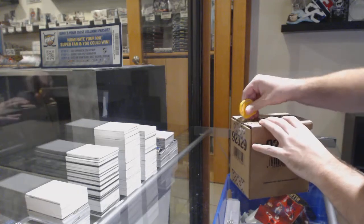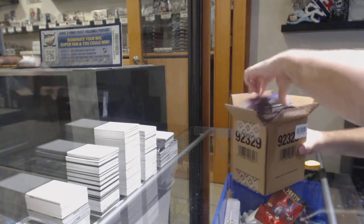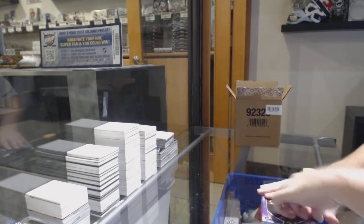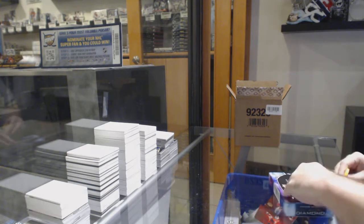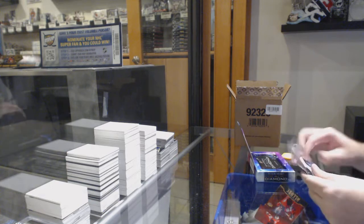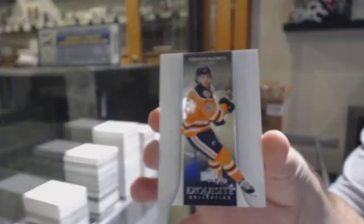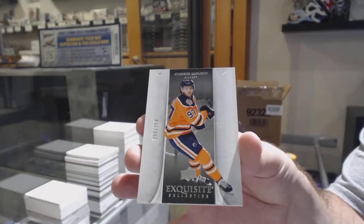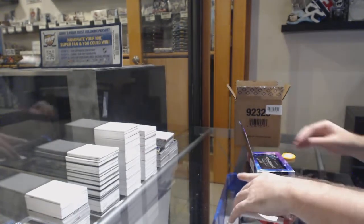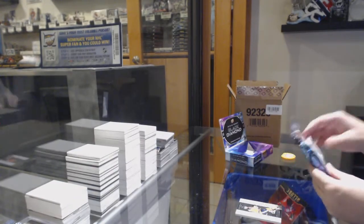Here we go, starting off CNC break number 10,799. We have the 1920 diamond case. Start off with an exquisite base of 299 for the Oilers, Connor McDavid. And quick, what team did you have in this again? Just so I can kind of semi see if I can get something good for you.